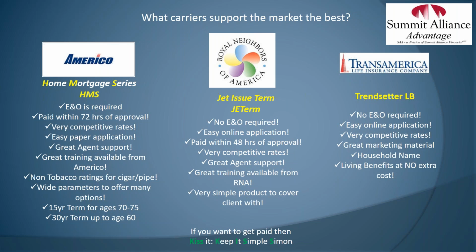Royal Neighbors Jet Issue Term is a very quick and easy to issue policy. There's actually no manual underwriting, no underwriting done by an underwriter. It's all strictly done automatically through script checks and MIB checks. You enter the online application and you can pretty much get an instant approval and commissions paid right away. Great product. This product is non-medical up to $500,000.